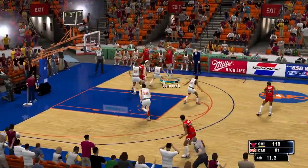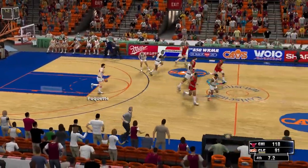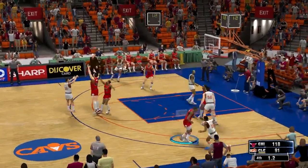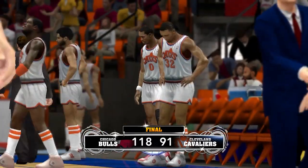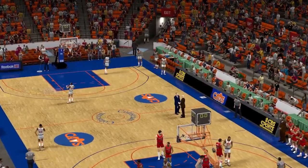Dishes it to Ward. Puts one up from 19. And no good. Trying to use the glass. Picked by West. Number 15. This is there. And so Chicago takes this one by a big margin. Some days, Clark, everything goes right for a team, and they just had one of those games. Yeah, it certainly was. I mean, these guys played a great all-around basketball game here.